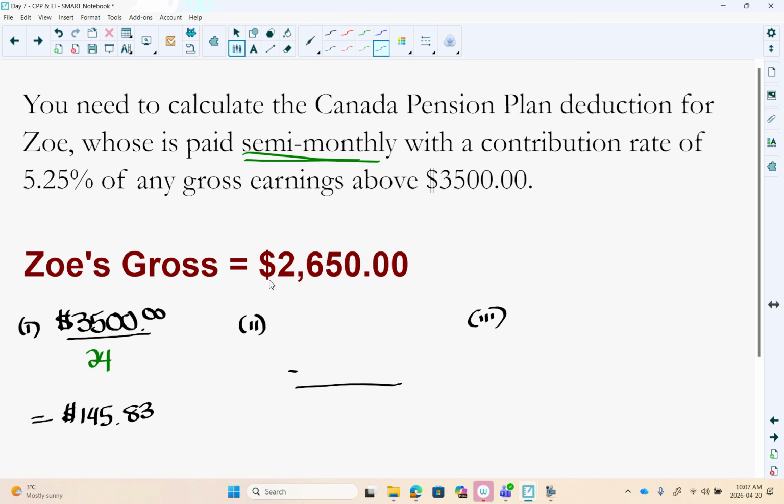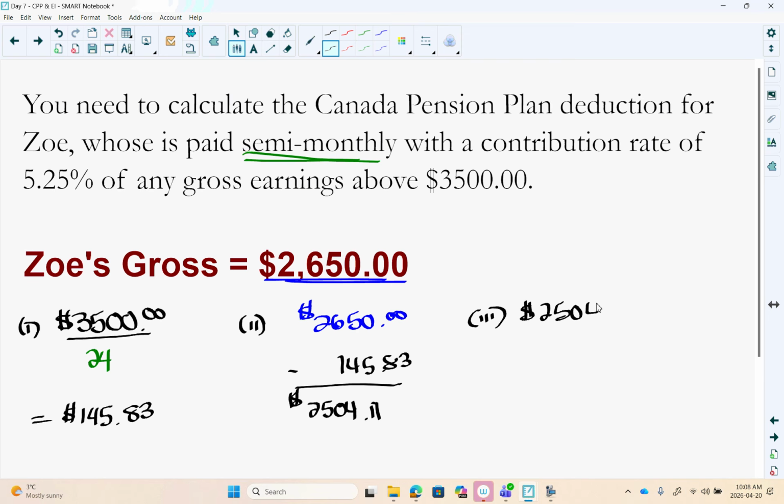What's her gross pay? It says it right here. Zoe's gross is $2,650. And I'm going to subtract this answer, 145.83. 2650 minus 145.83 gives me $2,504.17. Would it make sense for them to take that much to contribute for the Canada Pension Plan? No, because Zoe would have only like $145 left. That's no good. What do I do with this number, the 2504.17?